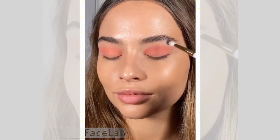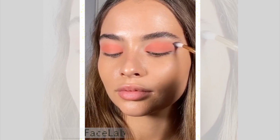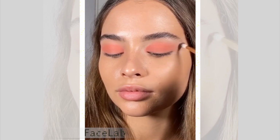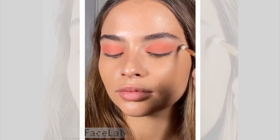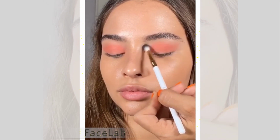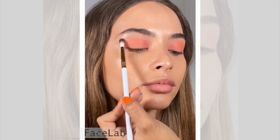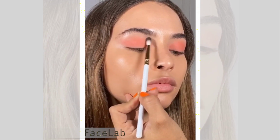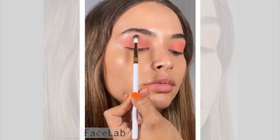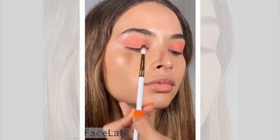Now I'm moving into using a more pointy brush by Sigma Beauty and Jordan Liberty. I'm going to blend that eyeshadow on the lid in order to create a flawless, seamless transition. If you haven't tried the Jordan Liberty and Sigma Waterproof Pro brushes, I strongly recommend them. Not only are these brushes designed by a very professional makeup artist colleague of mine, but they are also long lasting.